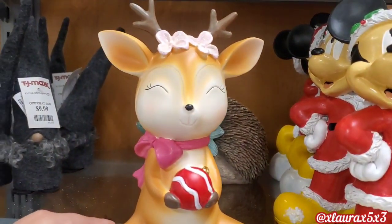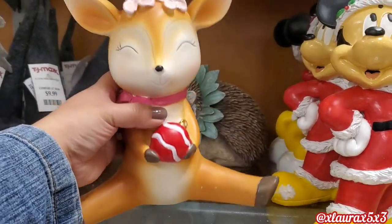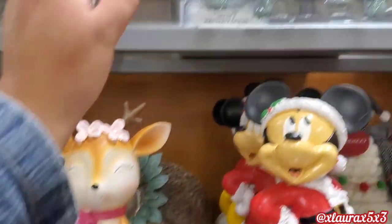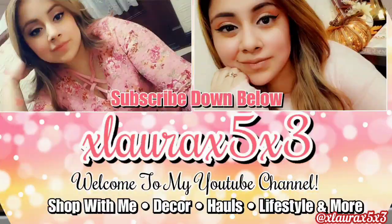This deer, she's so beautiful. Look at her little floral crown. $9.99. If I had a little girl, that would go in her room. And then this beautiful nativity that was worthy to mention, but I was scared of turning it around because it looked very delicate. Those were all the new finds on this trip.